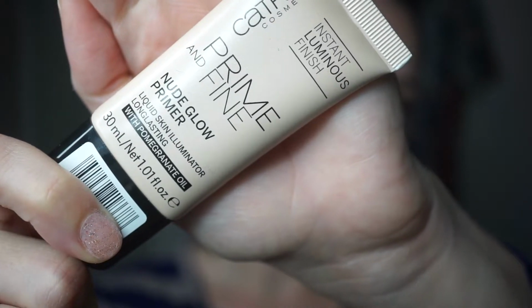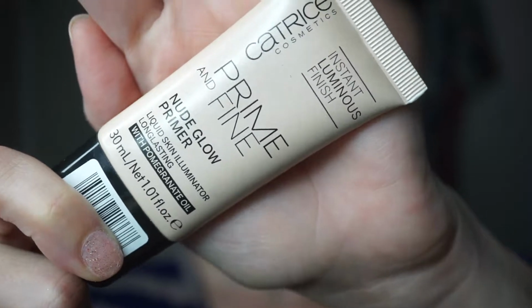I am on the fence about this one. I just wanted a primer with more of a glow. I wish it did. It does give you a slight glow, but it wasn't really the glow that I was expecting. It's also tinted, so you could use this in the summer months, which is something that I do enjoy about this primer. I just wish it had more glow to it.